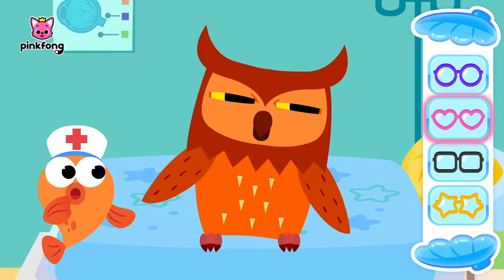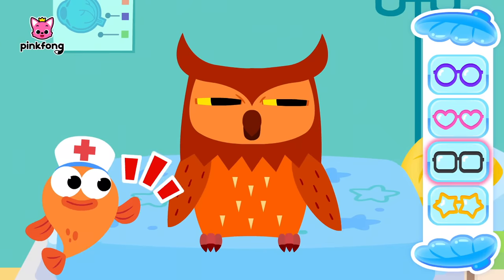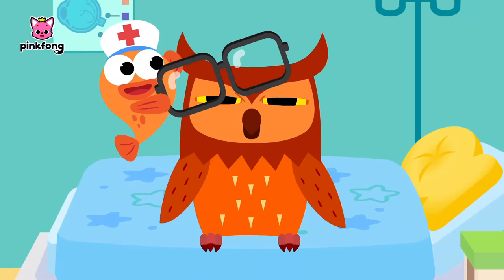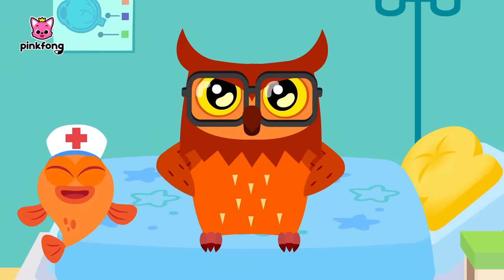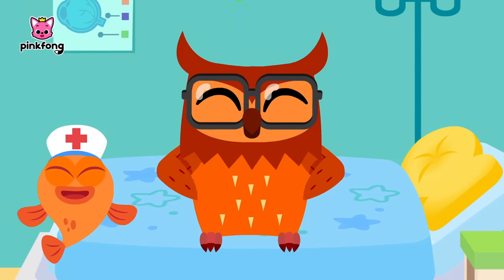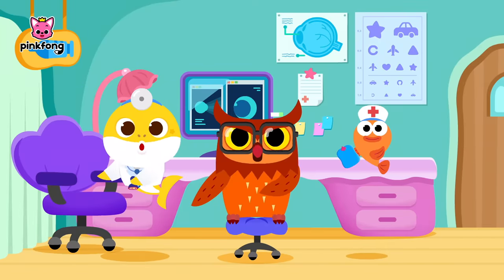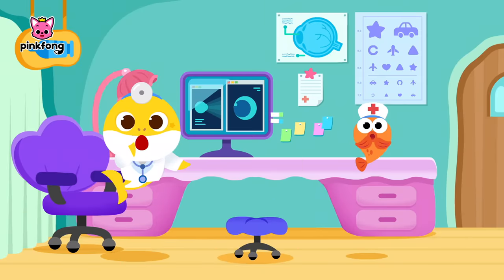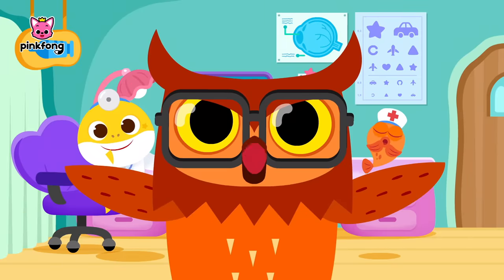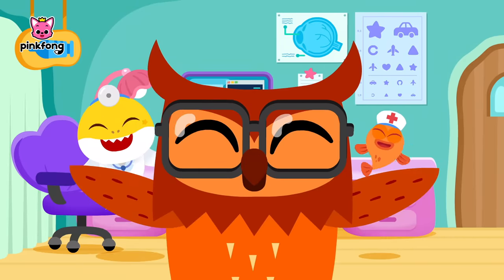Which glasses should we choose for Owl? Oh, friends, you said you like these square glasses, right? Wow, I can see well. These square glasses look really good on you. Owl can see much better. Treatment done! Wow! I can see your faces well now! Friends, thank you for choosing these awesome glasses!